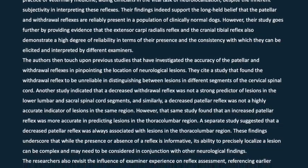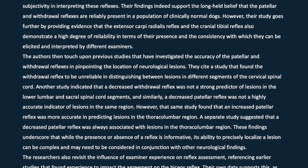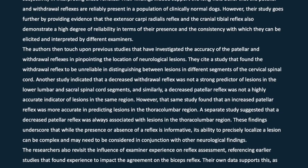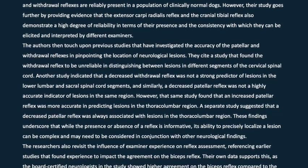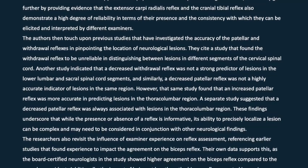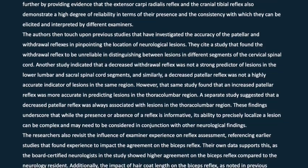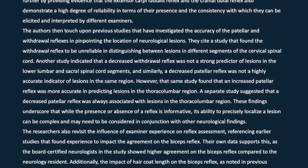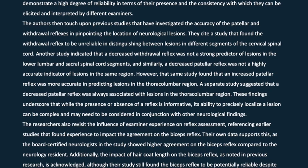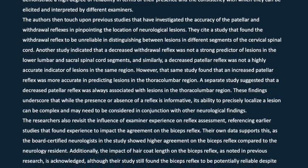However, that same study found that an increased patellar reflex was more accurate in predicting lesions in the thoracolumbar region. A separate study suggested that a decreased patellar reflex was always associated with lesions in the thoracolumbar region. These findings underscore that while the presence or absence of a reflex is informative, its ability to precisely localize a lesion can be complex and may need to be considered in conjunction with other neurological findings.